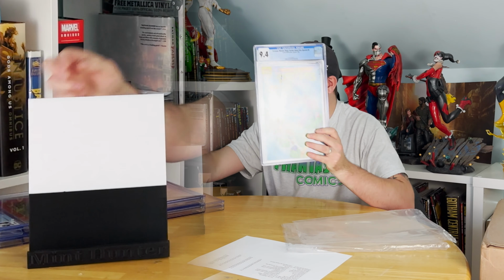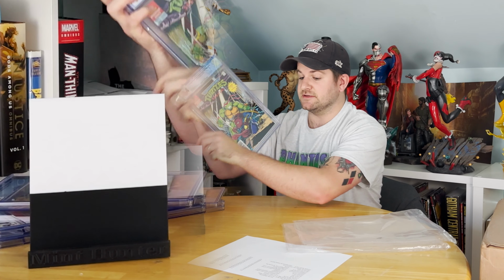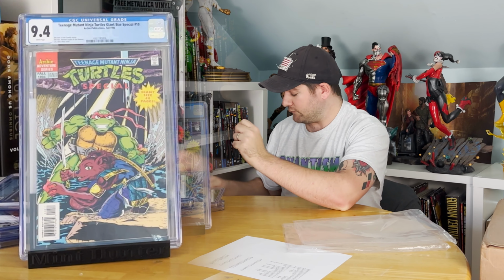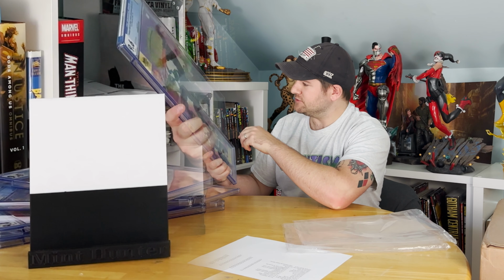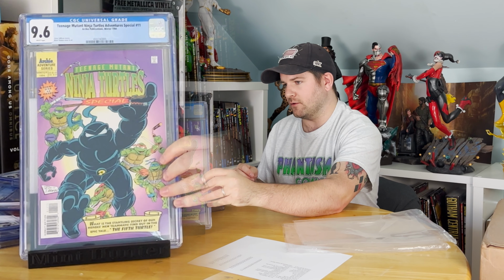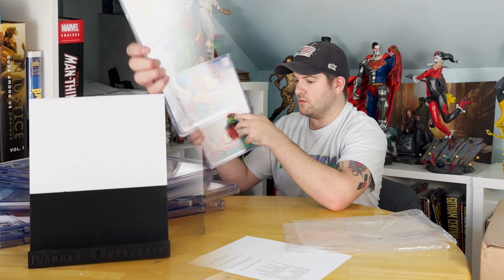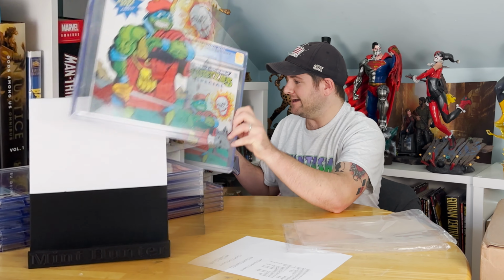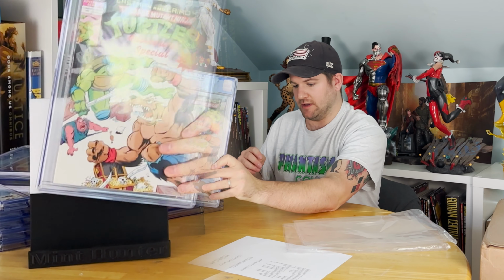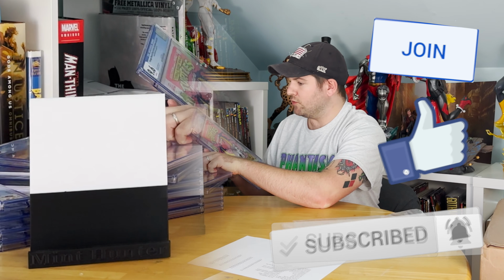Here's Giant Size Special number 9. Special number 10, 9.4 white pages. Very nice. Again, for Archie runs, 9.4s are like 9.8s for this stuff. Special number 11, 9.6. Archie Publications, winter of 1994. That'll do it. Number 6, going back here, we've got an 8.0 white pages. Looks like a Ghost Rider cover almost. Ooh, number 5 got a 9.6. Very nice. Number 4 got a 9.6.